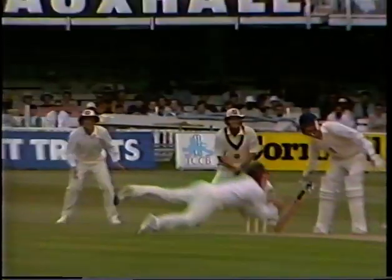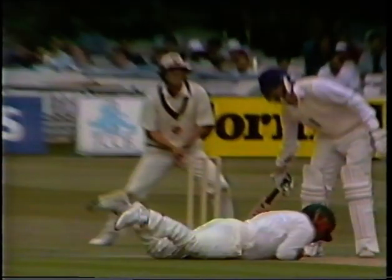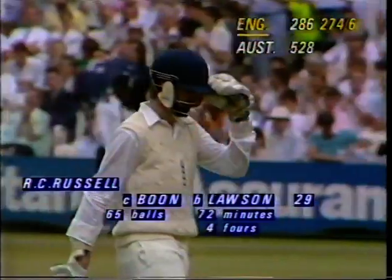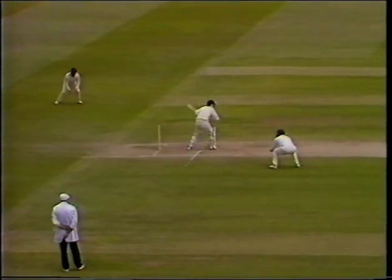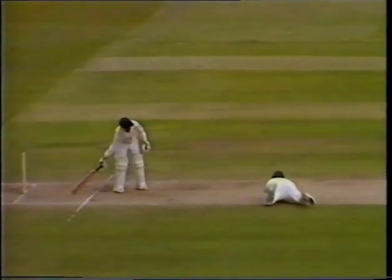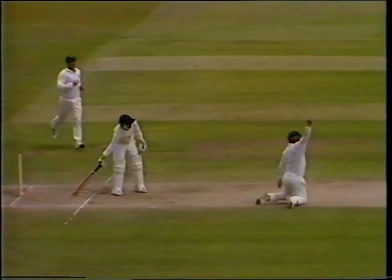Oh, just a little unlucky there, Jack Russell. A little bit unfortunate when you get out like that, but he's played pretty well again. After not playing very well at Headingley, he's played very well in both innings here at Lord's. You see it again from a different angle. Didn't get all that far forward. Just that nick onto his pad, and then a good catch by Boone going forward.